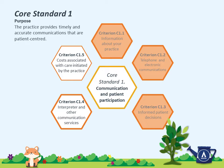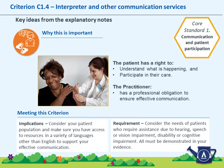If you're an AGPAL client, you have access to Accreditation Pro. If you hover over the respective criterion, it'll pop up on the screen and tell you effectively what evidence you may need to meet the criterion. So 1.1, 1.2, 1.3 we're not going to address, but 1.4 and 1.5 we will. Righto. Now let's have a look at C1.4, which is interpreter and other communication services.